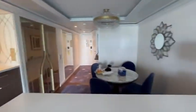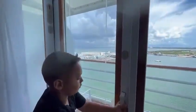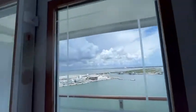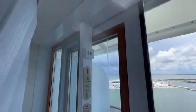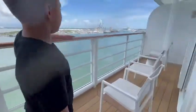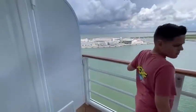And this is the living room area. And let's go look outside. Open the balcony. Do you remember how to open it? There's another lock up here. So there's an extra lock on the top if you're worried about your kids opening the door. It's pretty secure. You can see the Independence of the Seas. So we have a nice long balcony.